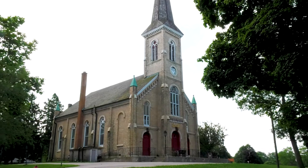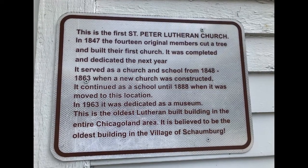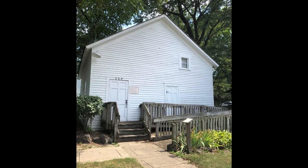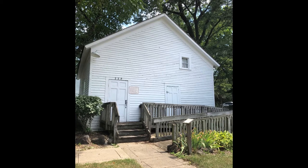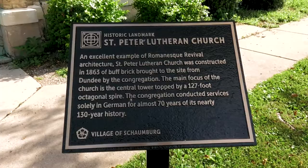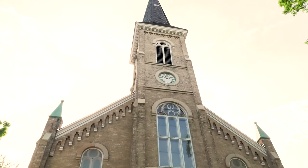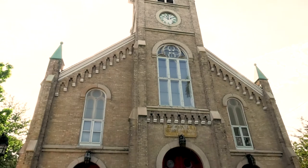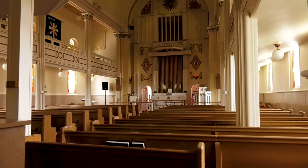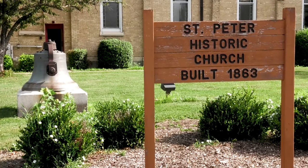Even before this building was built, the congregation was founded in 1847, and they built the original building on Schaumburg Road. At that time, it was Easy Street. Nowadays, it's Schaumburg Road, and it was moved back here. That served as the first worship space for the congregation. It also served as a school as well. And then when the congregation outgrew its space, it moved here to the 1863 historic chapel that they had built as the congregation grew in size.